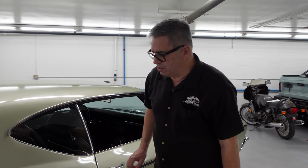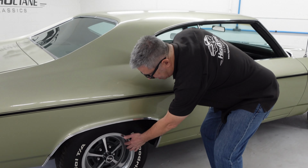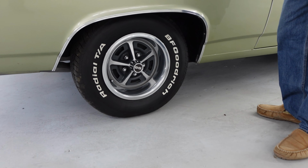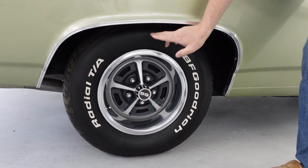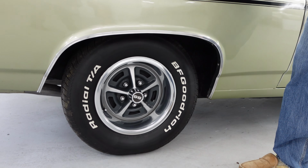The wheels on this, of course, are 1968-69 style 5-spoke wheels. Great looking rims. These are 14-inch by 6, and 15-inch wheels would not arrive until 1971 for the Chevelle SS, but 14-inch wheels were kind of the standard of the industry in the mid-1960s.